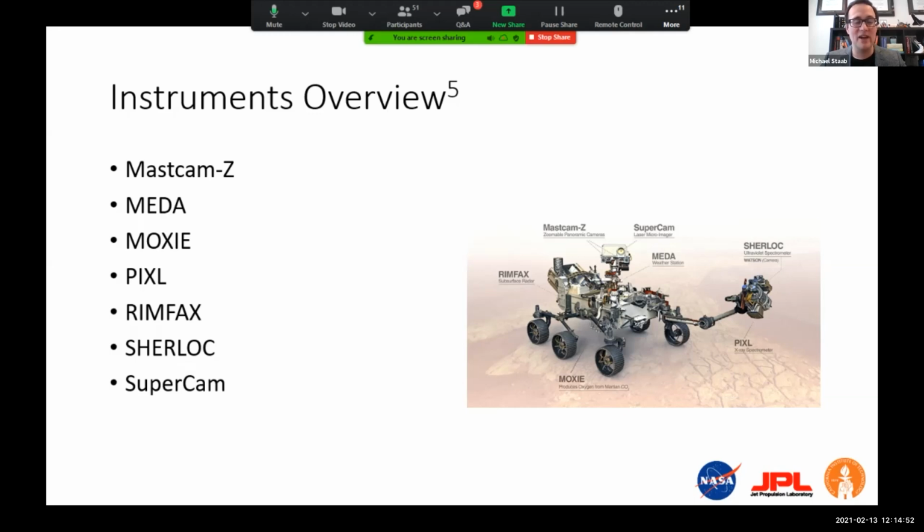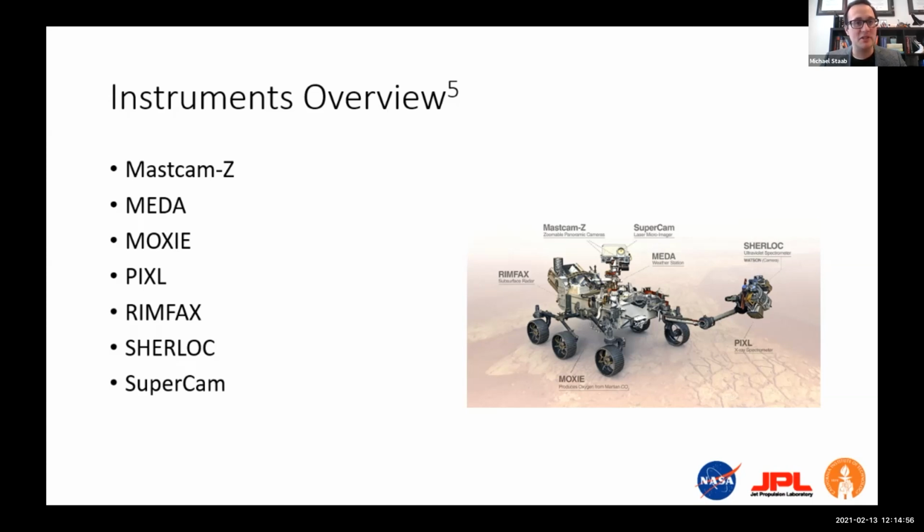PIXL stands for the Planetary Instrument for X-ray Lithochemistry. We're NASA, we have acronyms for everything. So this is an X-ray fluorescence spectrometer with a high resolution imager that's used to determine fine scale elemental compositions of Martian surface materials. So this is able to look at very, very fine scales and determine what the chemical makeup of the rock is. So that's how we're able to determine the past climate, the habitability elements of that area. So that's that first piece, which is the past habitability.